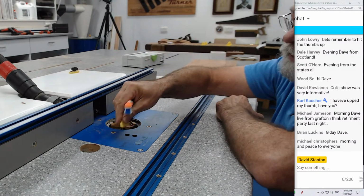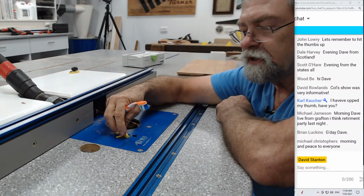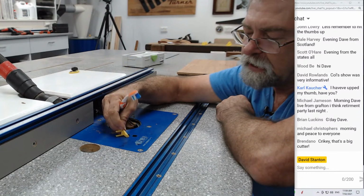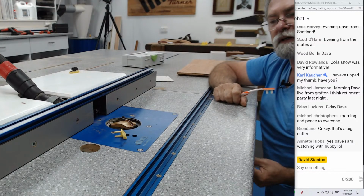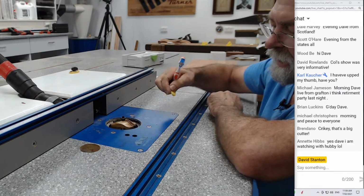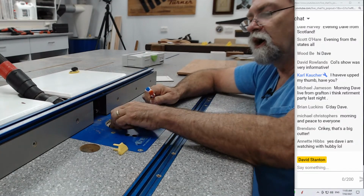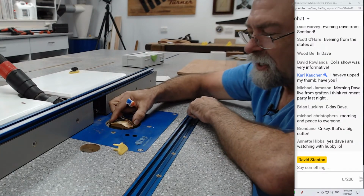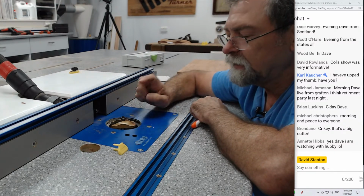And also one other thing I must say is, with my router table, this is a mechanical isolation point for the switch that I've got on the side here. I can turn this switch on and off. Nothing happens because this actually activates the switch inside. So whilst that's there, I can touch this. It's a big chap, isn't it? It's 2 3/4 inches across. That is a big cutter.